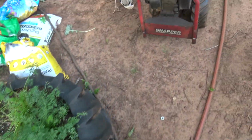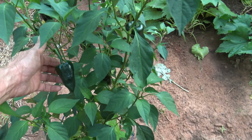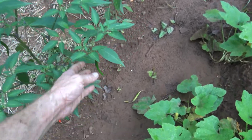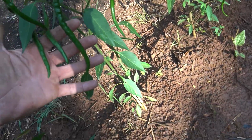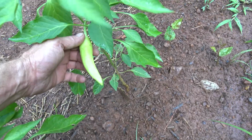Carrots, they never have done a lot. Goji berry, I don't think it's liking its spot. The poblano is making plenty of peppers. It's got peppers all over it. Here's some hot cayennes. Hot cayennes are just loaded down with peppers. And they've been picked. There's banana peppers. And our peppers.